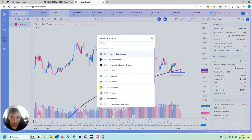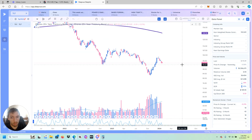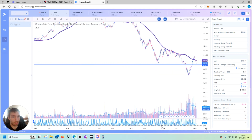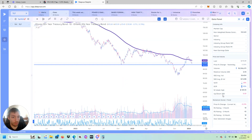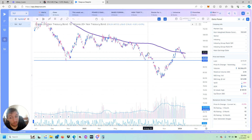Next I do want to go to, I'm just going to stay on DeepView. Next I do want to go on TLT. And I've been mentioning this for a few weeks now, probably since right around this level up top here, that I'm looking for it to come back down to this 92 level and hold. Depending on how you like to form your swing structure, and because this is such a choppy chart, you could say this is a swing high, and that created this low. We took it, and now we're coming to an imbalance.